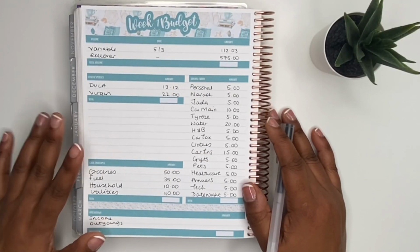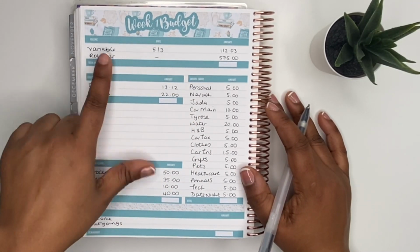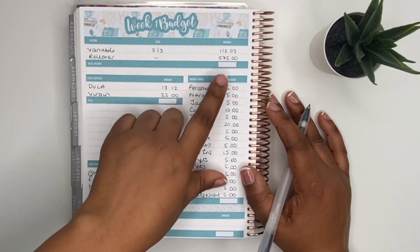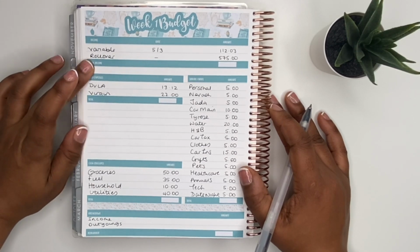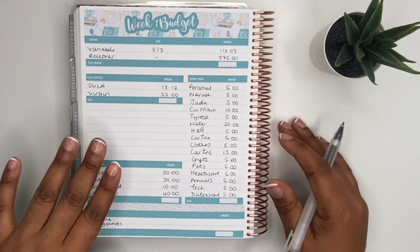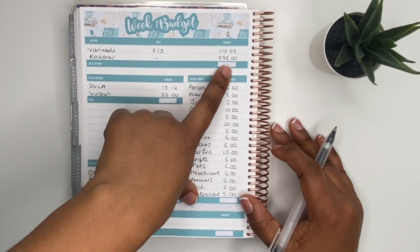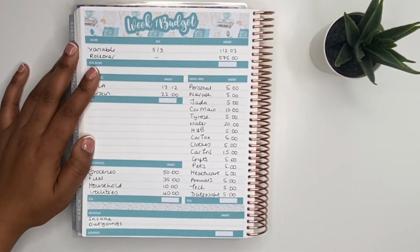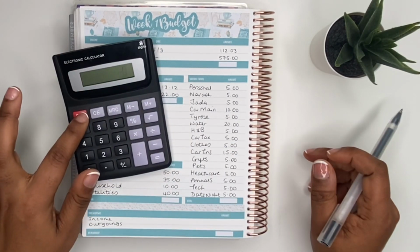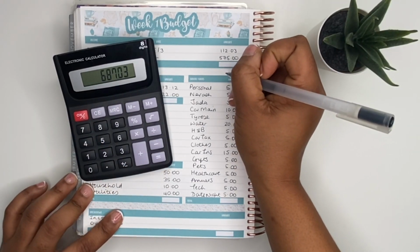Okay, so as usual, the first thing that I do is run you through my budget. So most of it is already filled in. My variable income for this week is £112.03, a regular income that I receive each week, and my rollover is £575. Now, if you're coming from watching me create my monthly budget video, this was a slightly lower amount. I think it was like £573 and some pennies, but I have rounded it up to 575 now. So in total, our income for this week is £687.03.